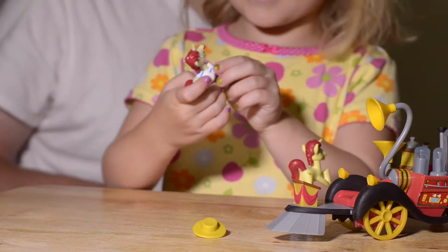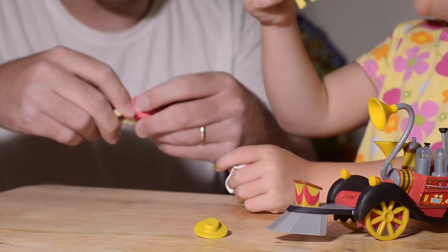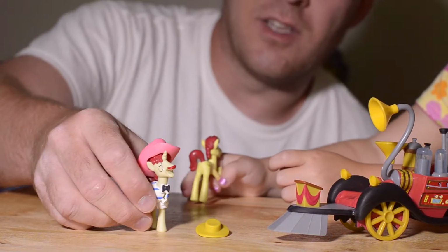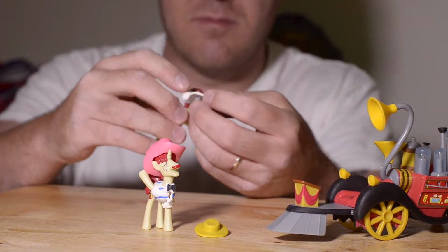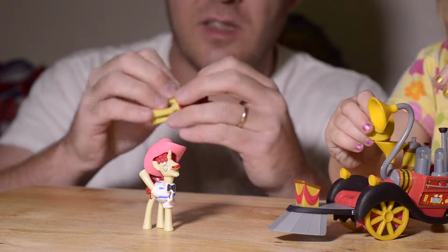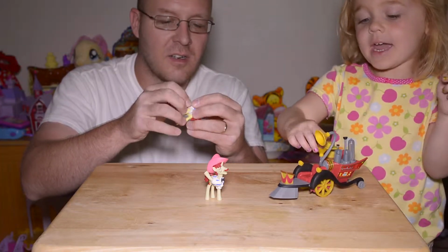So we got Flim and Flam. I don't know where Flam's head is, though. It's lost in this box somewhere. So, I'm just going to grab this. Look, the clothes can come off. No, don't take his clothes off. Hey, look. I can't find his actual hat, so I'm just going to stick this random pink cowgirl hat on him. I think that's funny. Look, you made him naked. He's a naked Flim Flam.